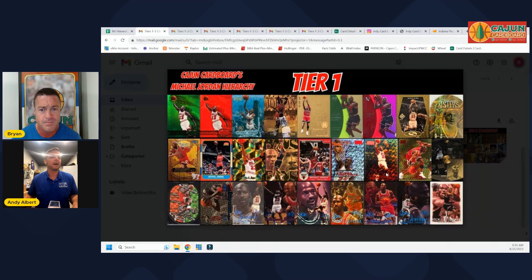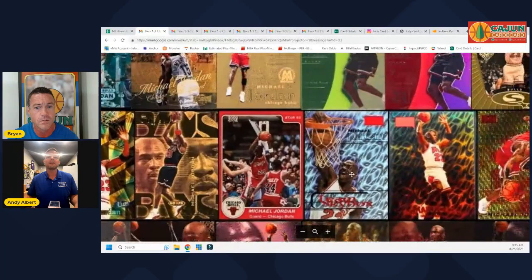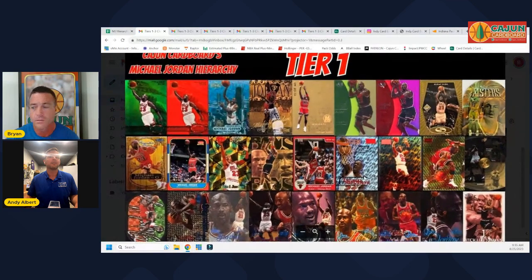Yeah. I'm not a fan of the Team Skybox PMG. I think that should probably be in tier 2 because it's not even the base card. You know what I mean? The rubies, you mean, right here? Yeah, the rubies. It's an insert parallel that just doesn't get the tier 1 love, in my opinion, that it should get.